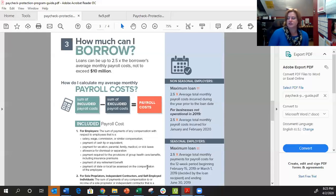So we want to understand what the total opportunity is for the maximum loan that our clients can apply for, right? We want to be able to maximize that loan because don't forget, a lot of these funds have the opportunity to be forgiven and no longer be considered as loans. So we want to make sure that we're able to maximize the amount of money that we are able to receive and to be forgiven.